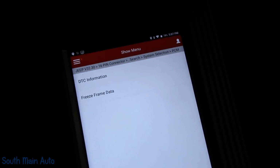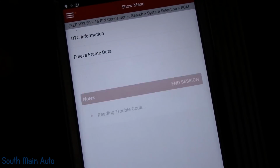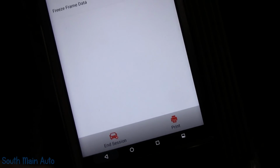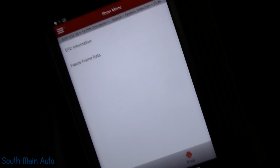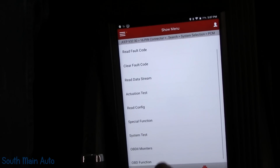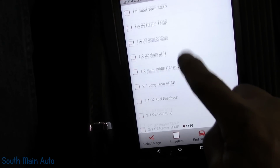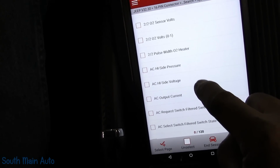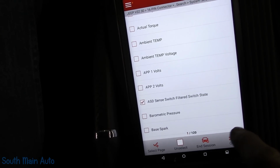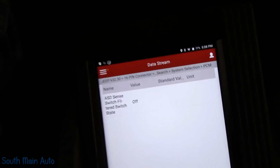And then what we can do is go on and make sure there's no codes in it now. Just got her fired up. There's no codes. So then we can look at whatever it was we wanted to look at. Hang on, fellas. Doing this old fashioned here. I think before in the data stream we were looking at the Auto-Shutdown Relay. Where are we at here? ASD sense. Okay. So that's the only data PID we really need to look at.